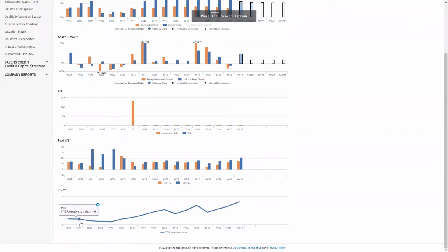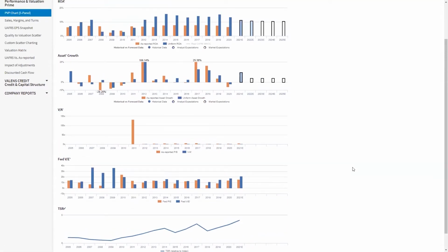When this line is flat here, that means the company is performing in line with the market. When it's down, that means the company is underperforming the market. And when it's up, that means the company is outperforming the market, right? And what you can see, which is always very interesting, is there is often very little relationship between as reported metrics and total shareholder return.